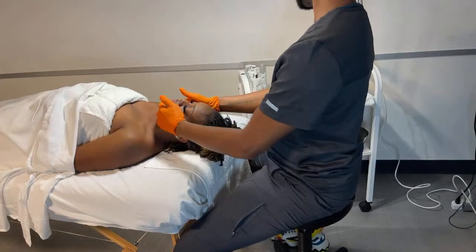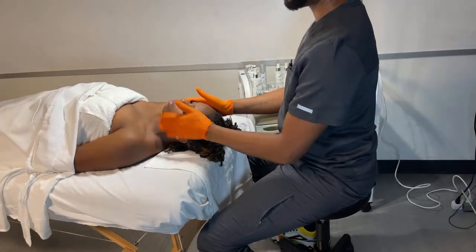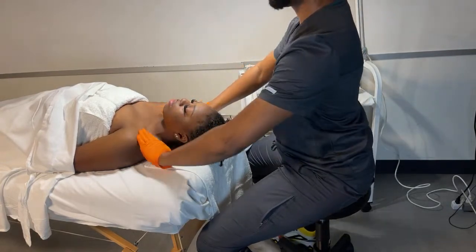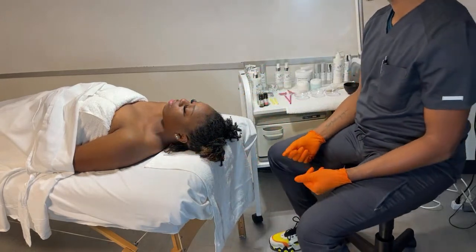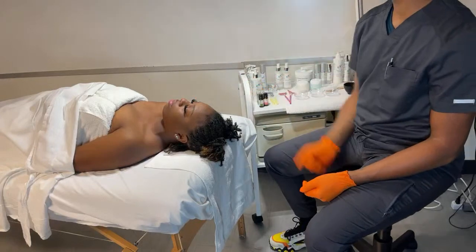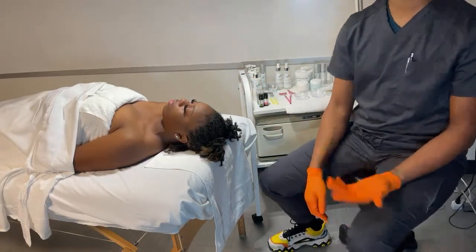So first thing that I'm going to do is just feel the skin, look at the skin, feel the texture before I even do a cleanse. So I'm feeling some texture on the skin. It's slightly dry in some areas. I do see a little bit of shine and some comedones. So I want to see how that changes as I do the first cleanse.